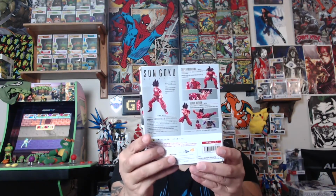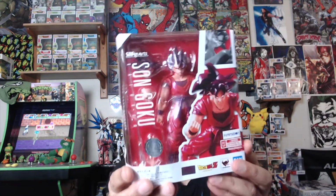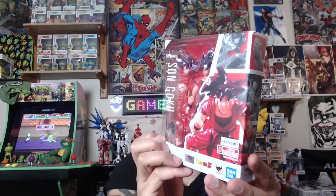but I'm finally glad I got a really dope SH Figuarts figure because Kaioken Goku is one of my favorite Gokus. Still wish they would make a Pop for it, but I'm out of the DBZ game for the most part. So here we go with the SH Figuarts Son Goku. I did not do a review on this, so I'll let you guys get a little better look at it.